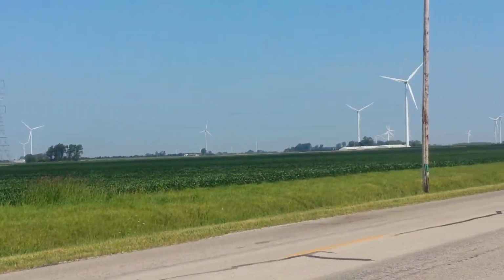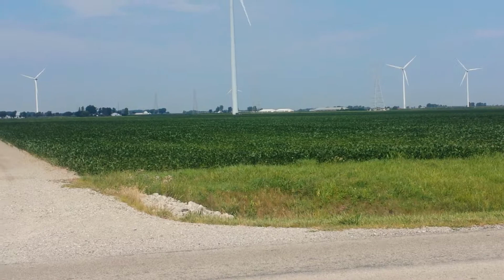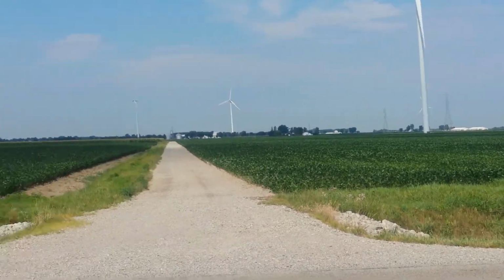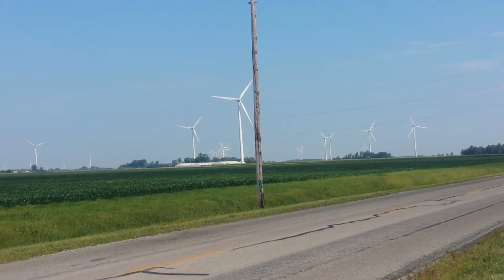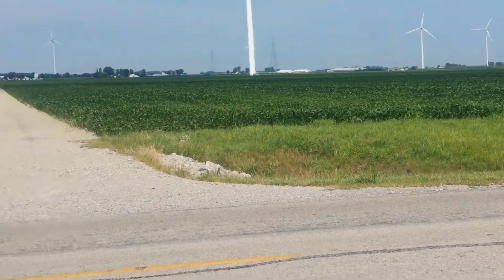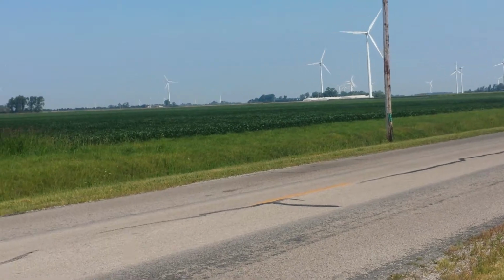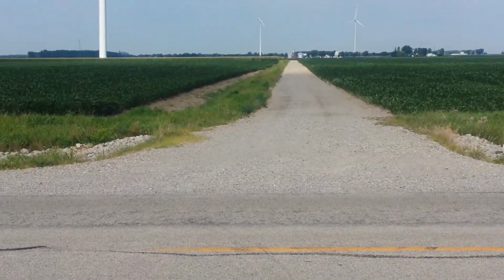About $2 million is what it costs to build one of these wind generators. And they generate about $2.7 million in local taxes for Van Wert County alone. That is more than the next 14 taxpayers in this county. So this company happens to be headquartered in Spain, and there's another company out of Portugal that's building some of these, that owns some of these too. So Spain and Portugal are the parent companies of these wind farm owners, operators.